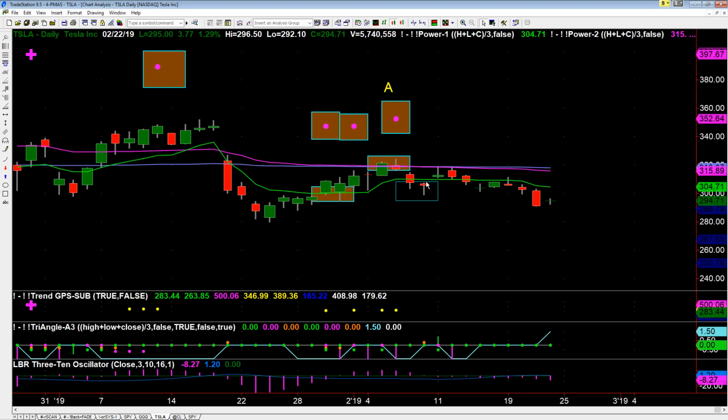On the bounce back up, look what happened. It could not go above the pink line and the purple line combo up there. As a result, it went down. The market's been going down. So that's where we were the past week and a half, I guess. So again, the daily chart has been going down according to the indicators.